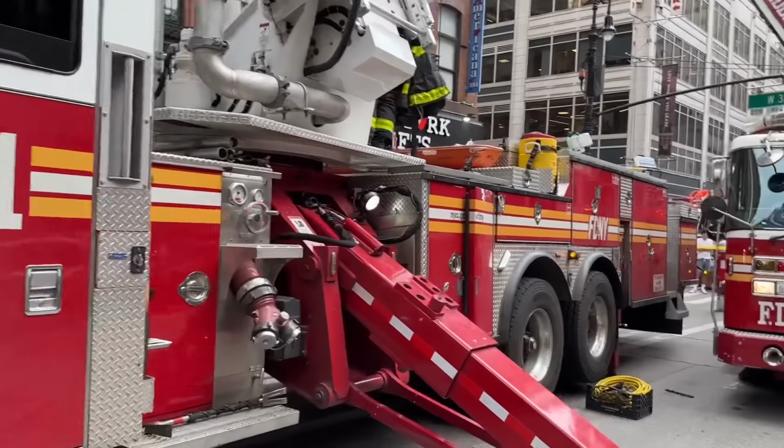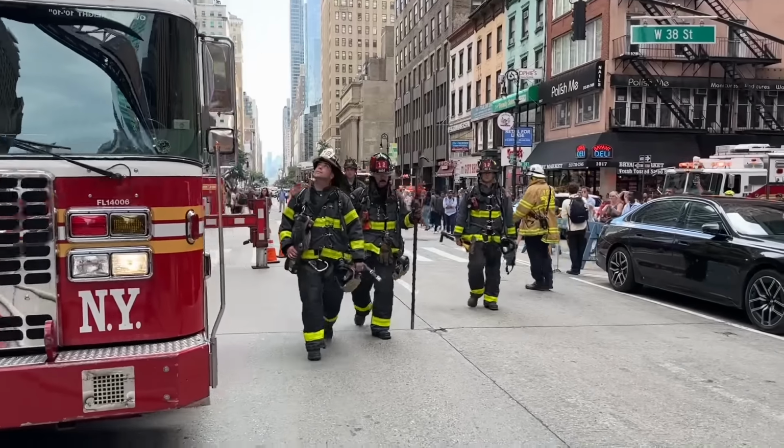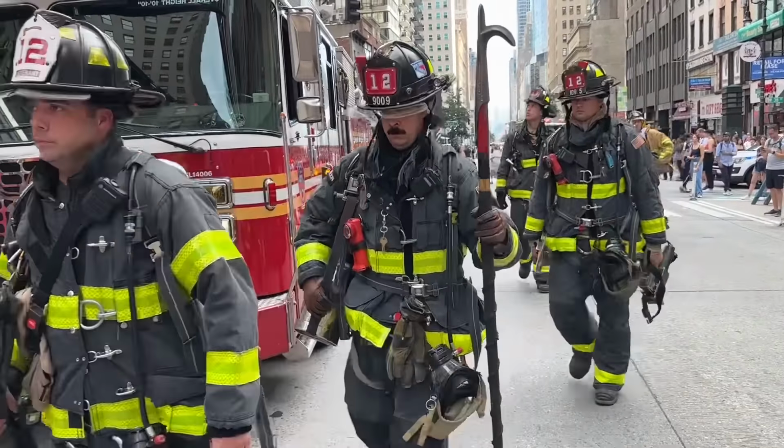These are not from the second alarm. These are new units that were coming in anyway. That was an extra truck. There's a decent smoke still pushing over there.